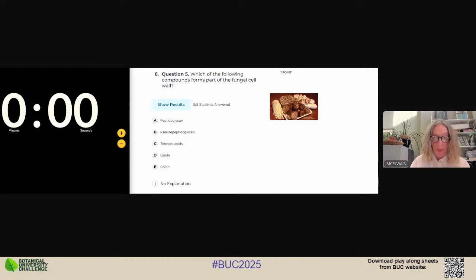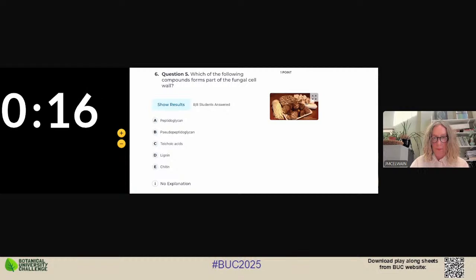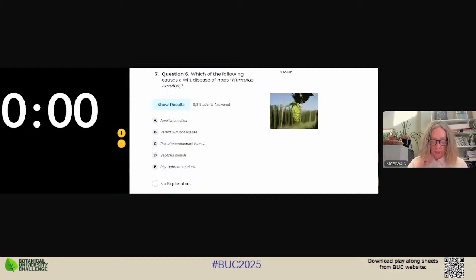Okay, well done, everyone. Question 5. Which of the following compounds forms part of the fungal cell wall? A, peptidoglycan. B, pseudopeptidoglycan. C, teichoic acid. D, lignin. E, chitin. So there's great confidence with that one. You've all answered very early. That's great. Okay, question number 6.